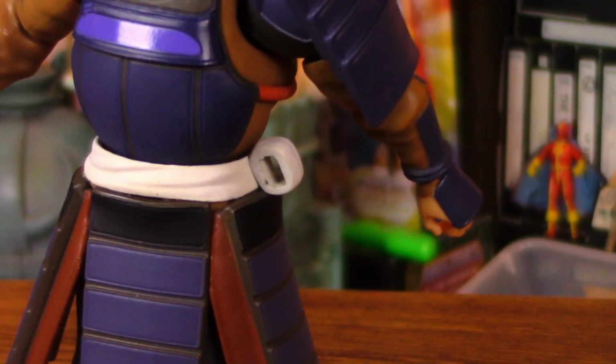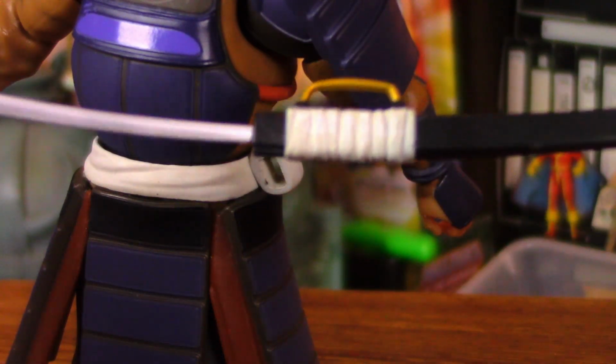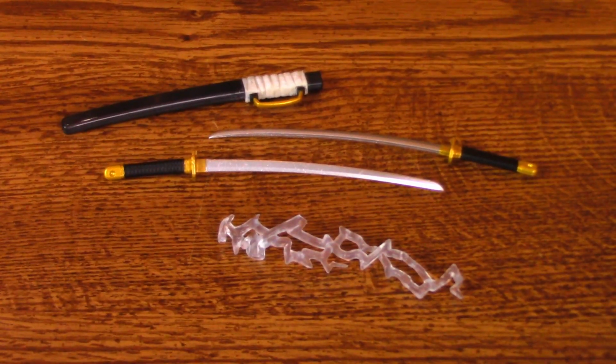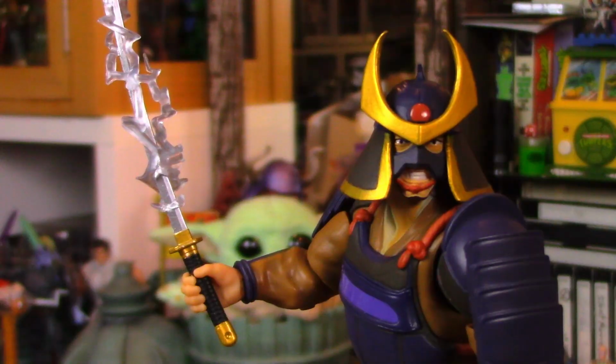He has a loop on his belt, and he also has a scarab. Does fit in there. It's pretty snug. It doesn't go all the way through, but that can hold his sword Thunder Cutter, which is really awesome and a lot of fun. He does come with 2 swords. I don't recall whether he uses 2 in the animation or not, but they also gave him a really cool-looking lightning effect. So if you want him to have like an energy blast coming off that sword, you are in luck, and that looks really nice.